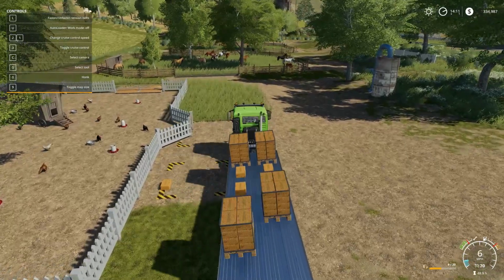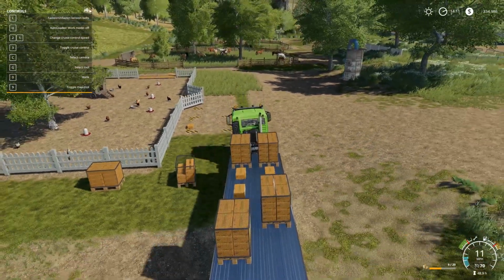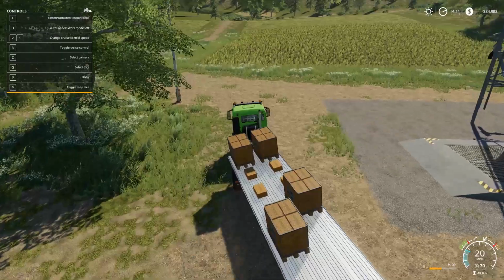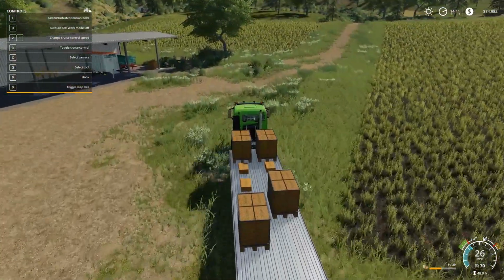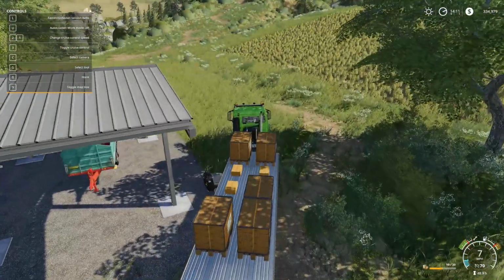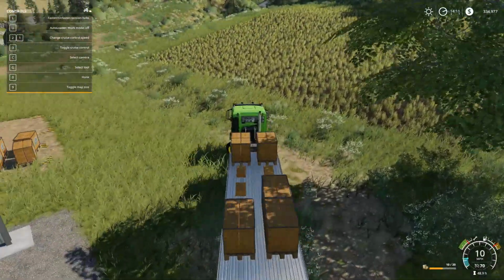hopefully those. And it loaded the egg boxes. That is weird. That is really weird. Well, okay, it works. I may have to take those off just so I can load up all my pallets. You gonna grab that one? Yes, you are. Let's not run over the pressure washer, if I can help it.